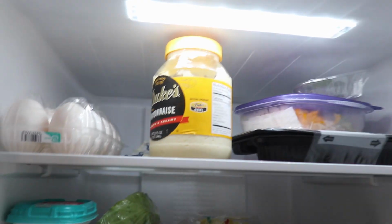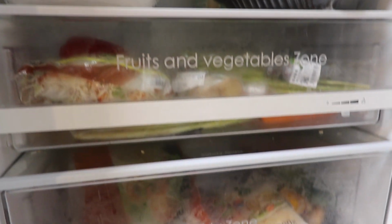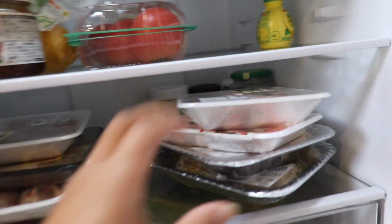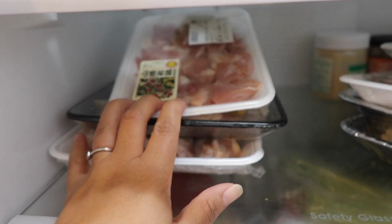Alright guys, so yesterday was Saturday and I went grocery shopping, so I don't need to do that today for my Sunday reset video. My fridge is fully stocked for the next 5 days, I would say. So today I will be showing you my meal prep.